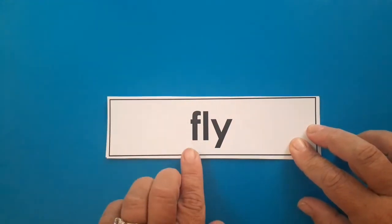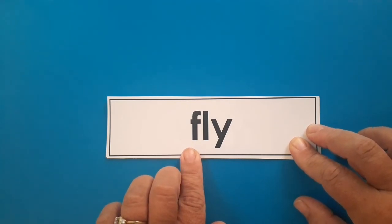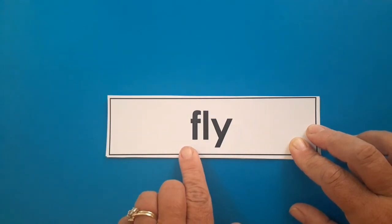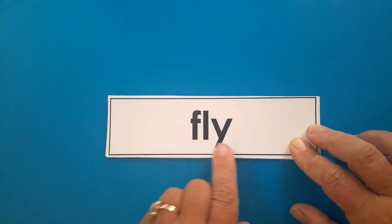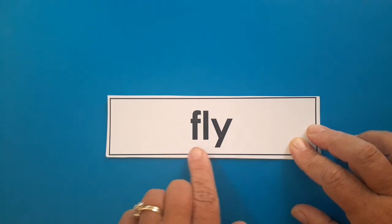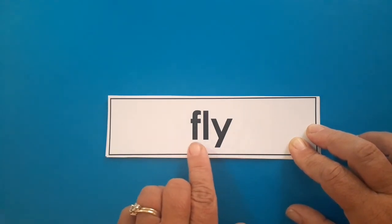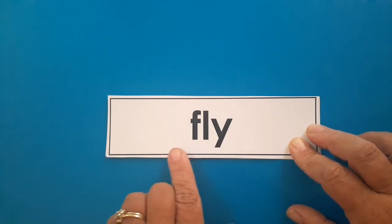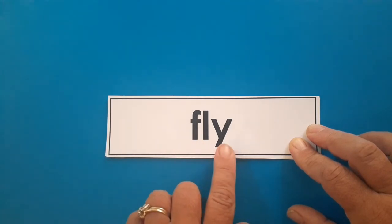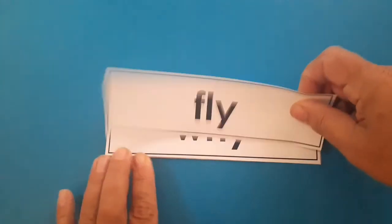Our next word, also a short word. Remember that rule. When Y comes at the end of a short word, it usually says I. This word is what? This is what birds do and airplanes do. Yes, fly. Spell it two times. Fly. F-L-Y. Fly. F-L-Y. Fly. All right, moving on.